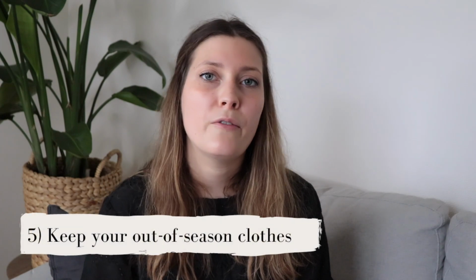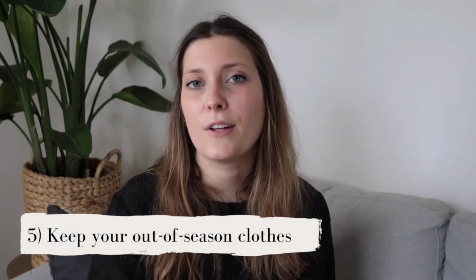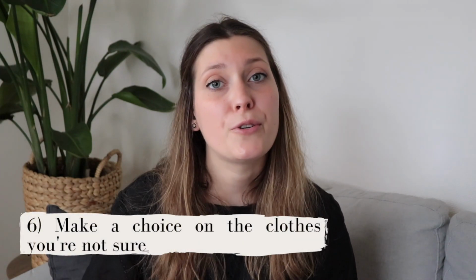Then store in another space your out of season clothes. I have a very small apartment in Paris, so the only space I have for this type of clothes is under my bed. I have 2 different boxes, one for out of season clothes, another one for storing the clothes I want to sell. And I make a rotation 2 times a year. It helps me to declutter things I don't want anymore or which are too warm.